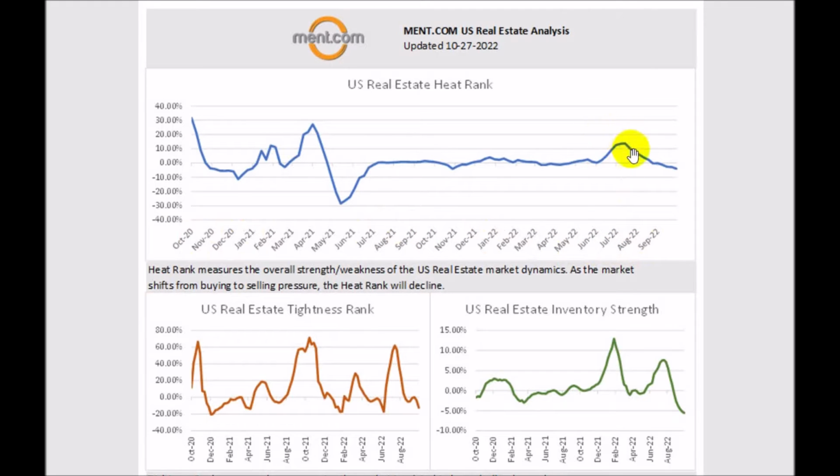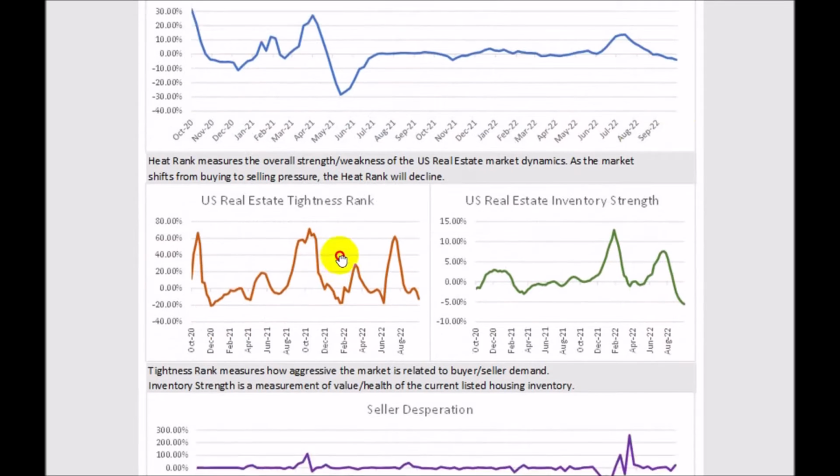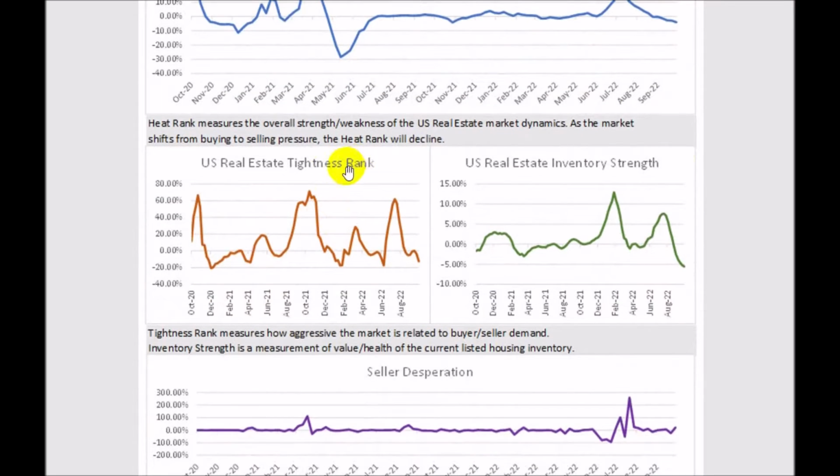You can see that the heat rank really spiked back here in May, June, July, and has now weakened considerably. This tells us that the housing market is really shifting back down into this very deep contraction phase, but it's doing so on a slower basis. We don't have that real panic selling phase yet. The real estate tightness rank measures how tight the market is, whether we have a lot of inventory or not a lot of inventory, and how aggressively the market is changing hands.